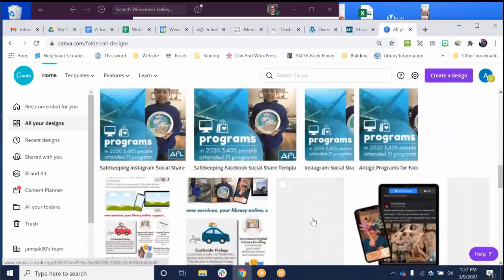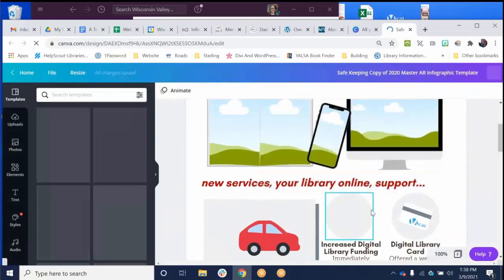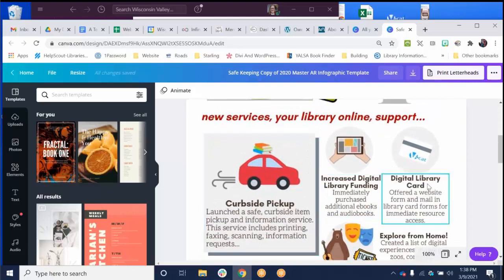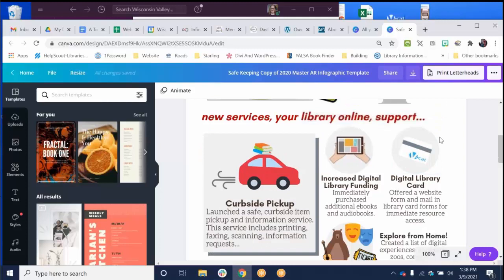So I made an infographic template. I'm going to zoom in so you can see this. So all I've done is I put frames in here to plug in pictures. I threw a library's logo on there, but I talk about how libraries have changed and whipped up these new beautiful services and promoted things that we already do, but to give it more voice.